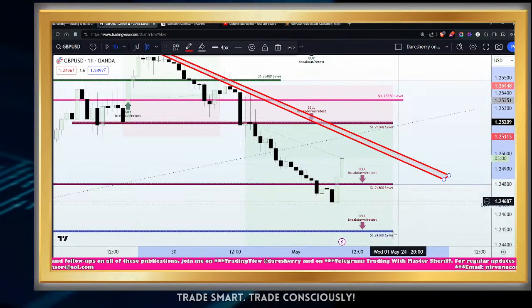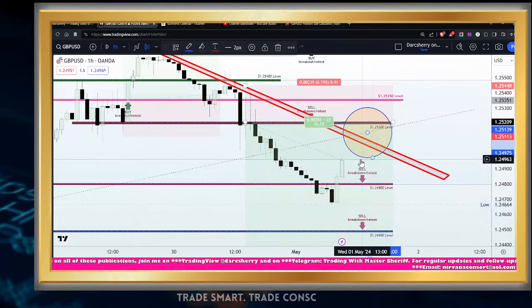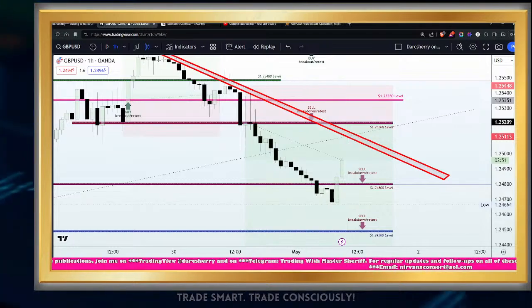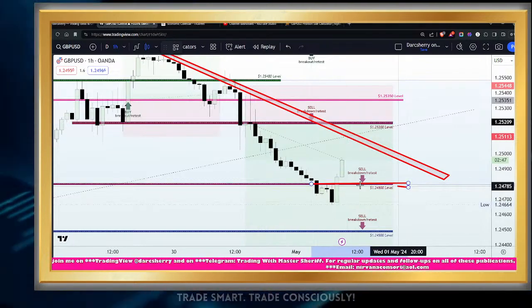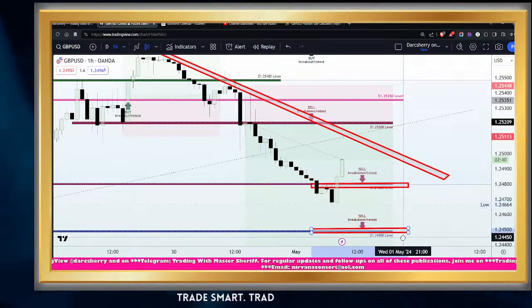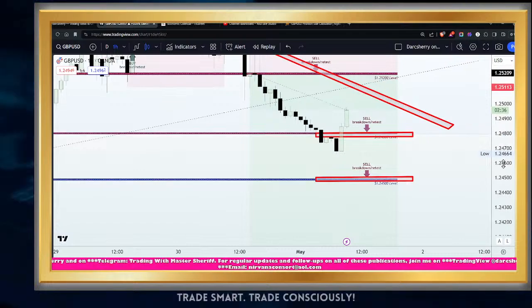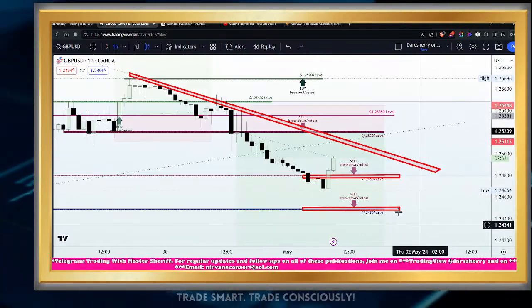Now, what happens if price does not get into the 1.252 or any of these trend lines, and continues to drop to the downside? I already have a sell stop order right below the 1.248 with the hopes of joining the downtrend continuation, and then we also have another positioning right below the 1.245 to maximize the bearish move. So this is what I will be looking at today.